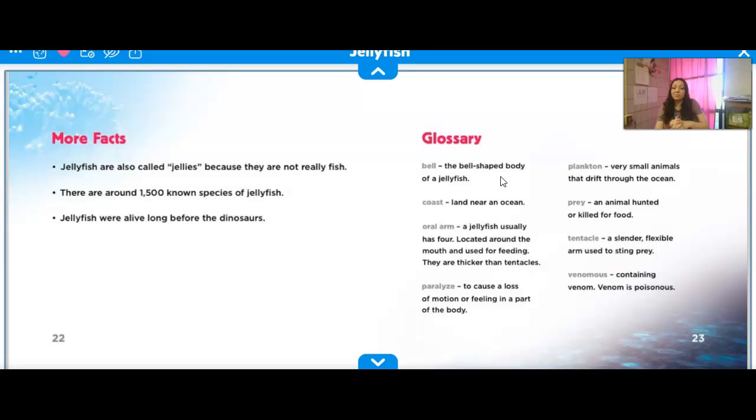And then paralyzed means to cause a loss of motion or feeling in a part of the body. So that means they're paralyzed to where they can't move. Plankton are very small animals that drift through the ocean. Prey, remember, is an animal hunted or killed for food. And that tentacle is that slender, flexible arm that they use to sting. And then venomous means containing venom, or venom is poisonous.